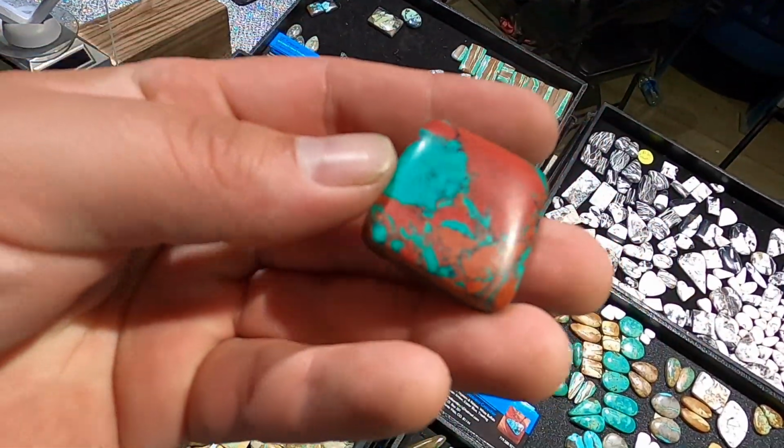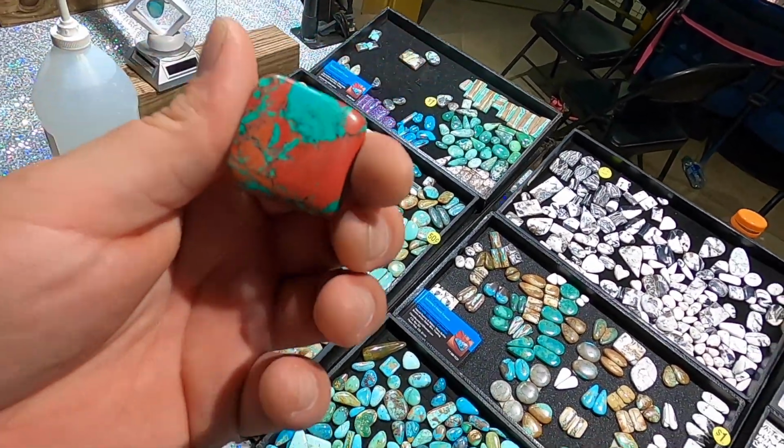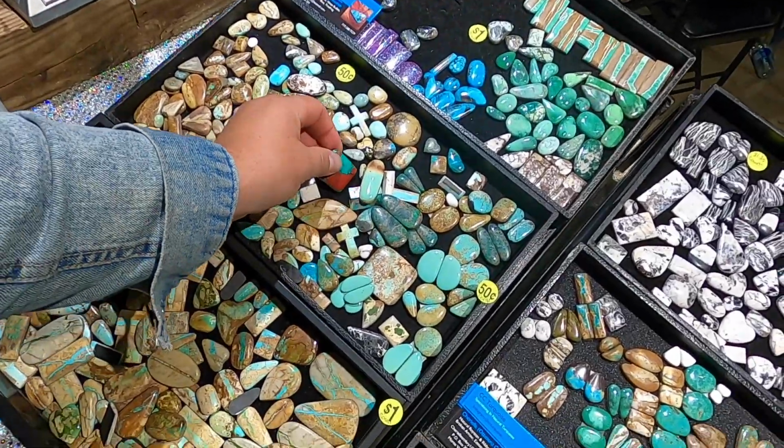I wonder if this is organic. It almost looks like a block Sonora Sunrise. Very cool.